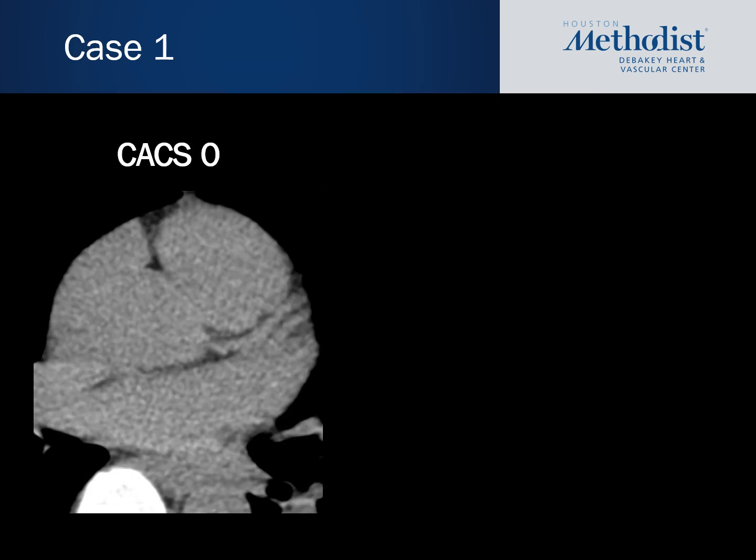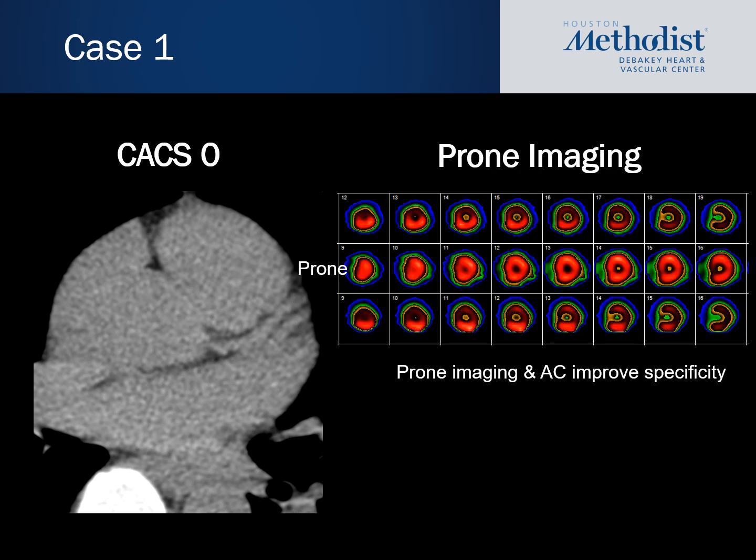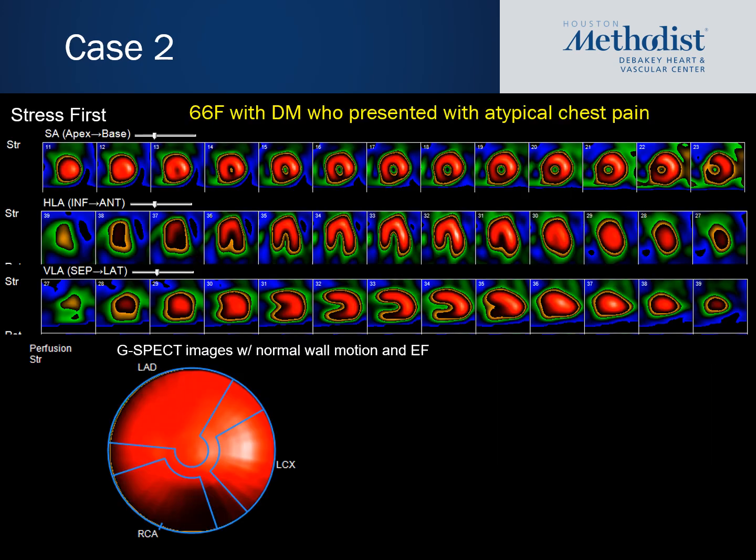But the question that I have for you is, does your confidence increase if I showed you the patient's calcium score? And here the patient had no demonstrable evidence of coronary calcium. So I think you'd all agree you'd feel much more comfortable that this was due to soft tissue attenuation rather than due to coronary artery disease. And of course, this patient also had undergone prone imaging, and you can see on the prone images, which are the middle set of data, the perfusion images are completely normal.